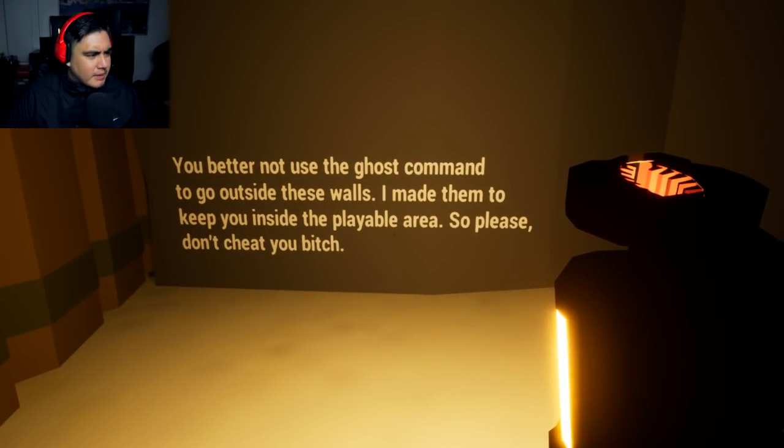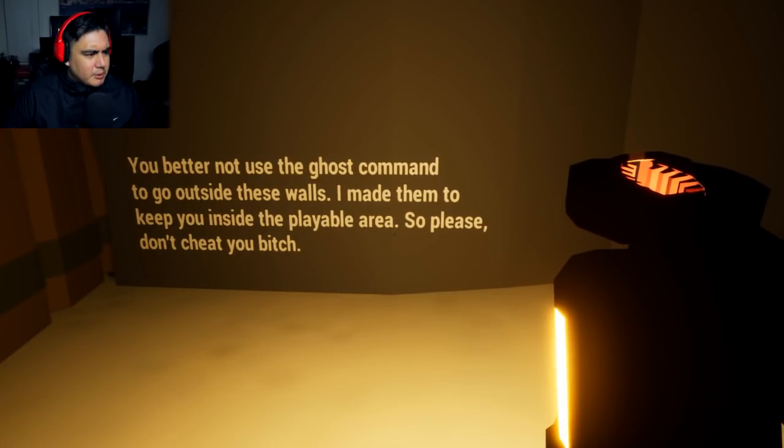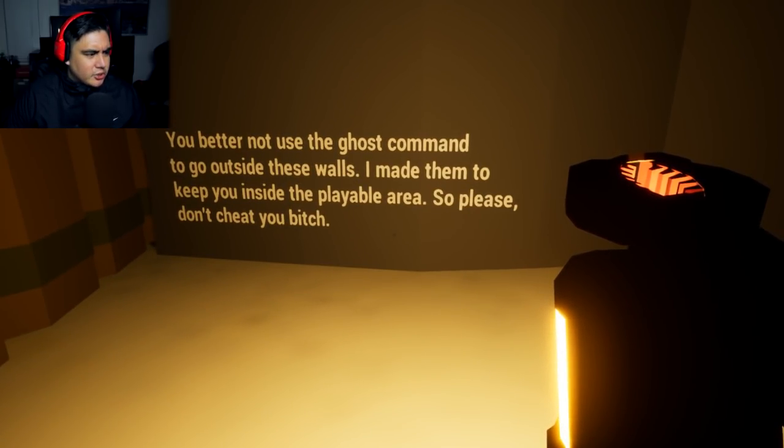You better not use the ghost command to go outside these walls. I made them to keep you inside the playable area. So please, don't cheat.